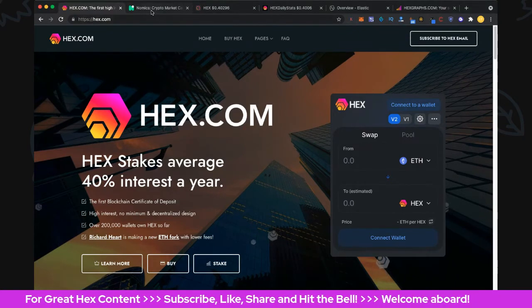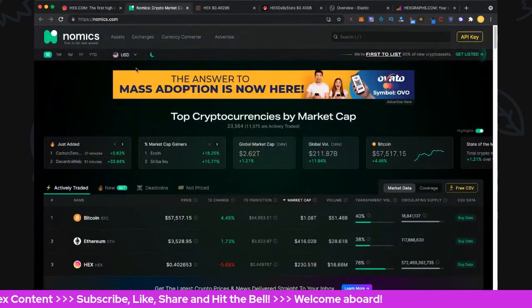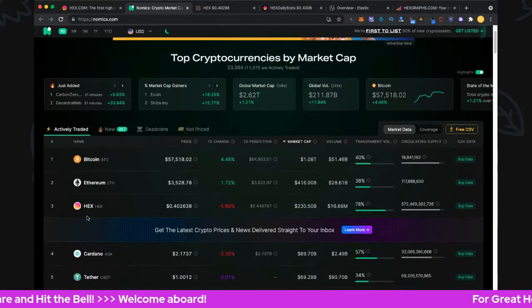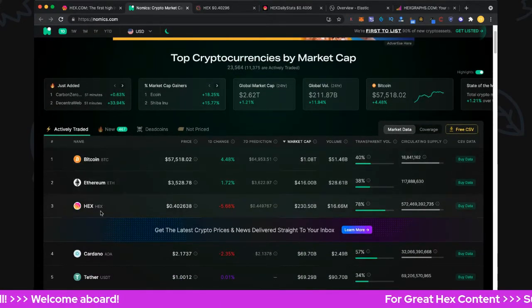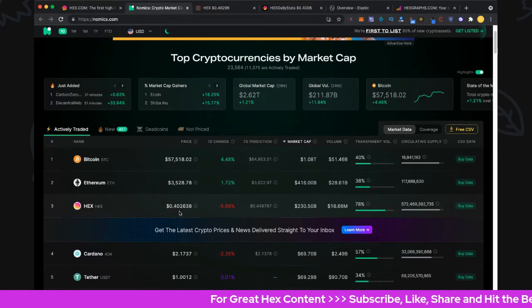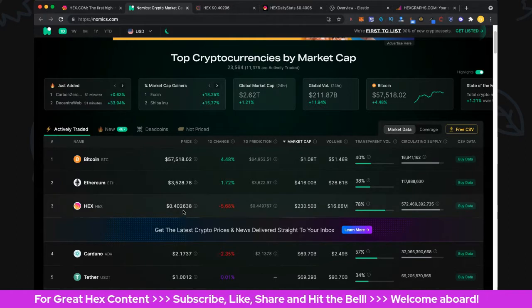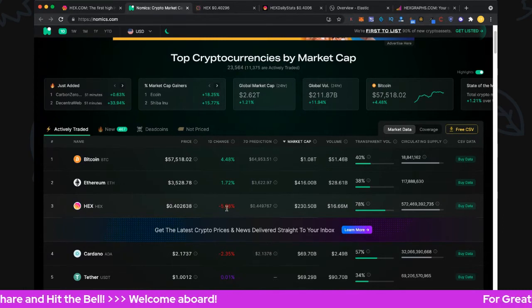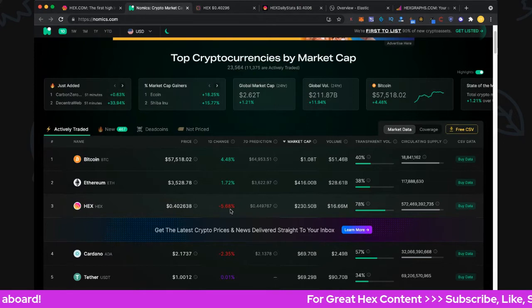All right, so let's have a look at nomics.com. Hex is listed here as number 3, just after Ethereum and Bitcoin. Hex has got the price of 40 cents at the moment. That looks like a pretty good entry level to me as well. Obviously Pulse Chain is coming up, and that's going to be pretty epic. It's down 5.68%, so it looks like a bit of a buying opportunity territory there. Once again, do your own investment due diligence, but that looks pretty good to me.